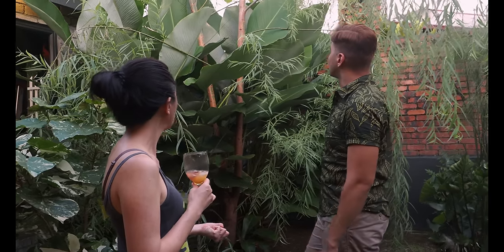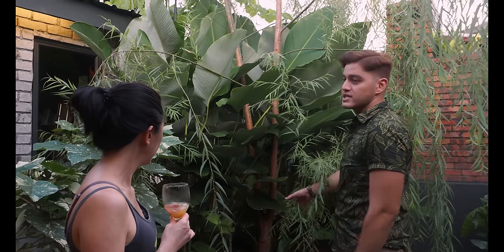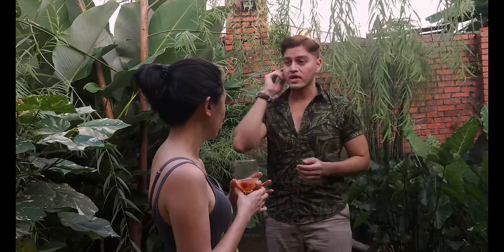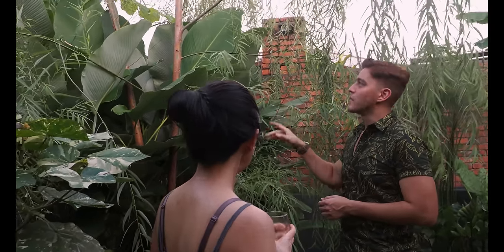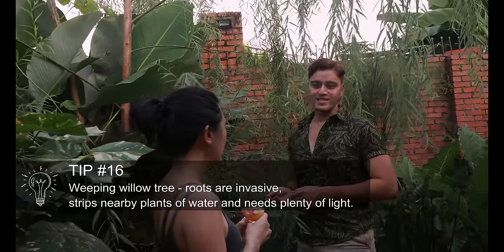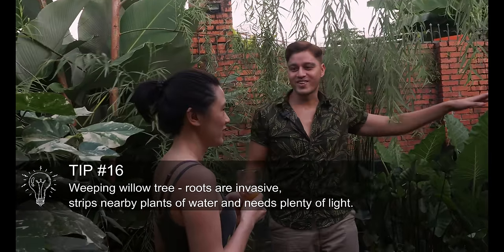So far, because I've added enough nutrients here, and I do water most of the plants. I used to water them daily, so I think it benefited from it. But their roots can travel quite a distance. So I think it can find water anywhere throughout the garden.